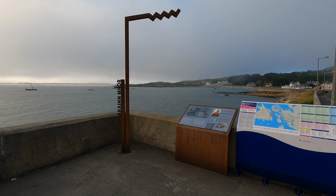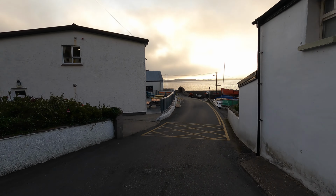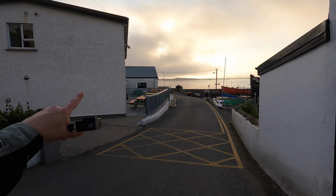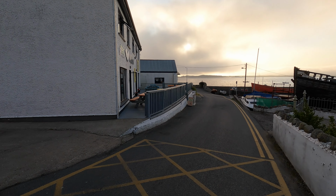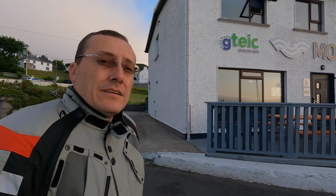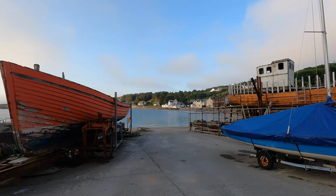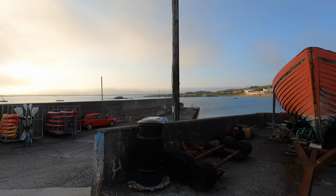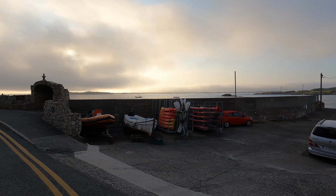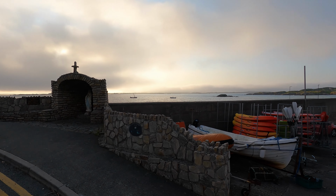So there's the Wild Atlantic Way sign. Oh, this is the harbour road. This is the place we stopped at yesterday and grabbed a coffee. Oddly enough, we thought it was a place where you can get a beer and stuff like that, but it was an ice cream parlour. Boat repairs. Wow. There's a lot of mist around at the moment, you can see it out. It's fine so long as it's far away from here.